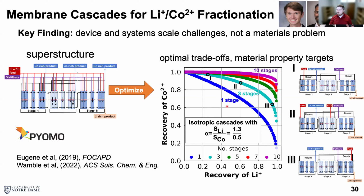So this figure is really busy, but I have the time. I want to walk through it slowly. Each of these colored lines is a series of dots. Each dot is an optimal solution. So shown here are 3 solutions, 1, 2, and 3.